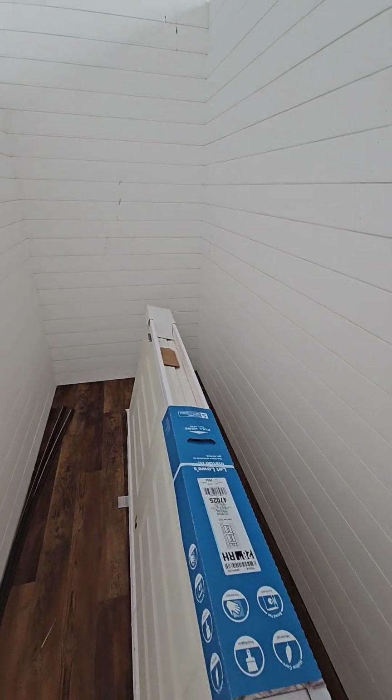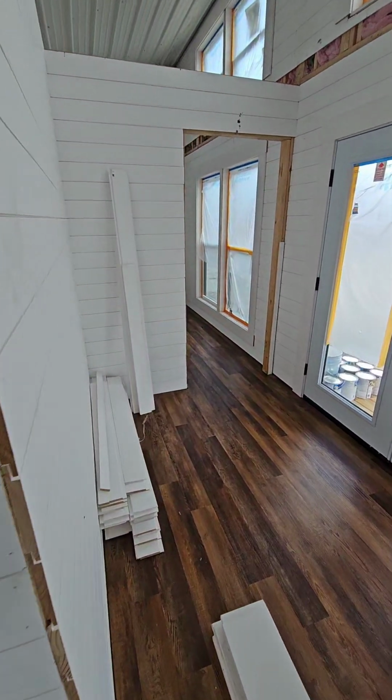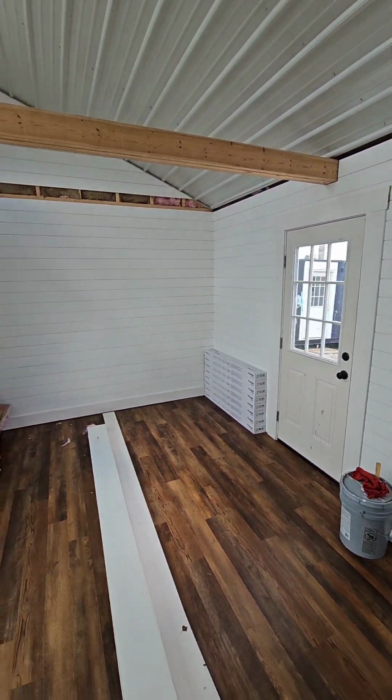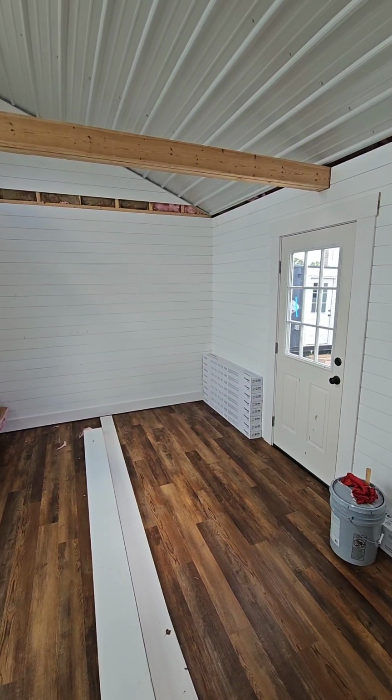Over here, they're gonna have a walk-in tub, toilet, and sink. And on this opposite wall, you're gonna have your kitchenette area. So stove, refrigerator, microwave, kitchen cabinets, all right here, okay? And then over here, you got, hold on here.